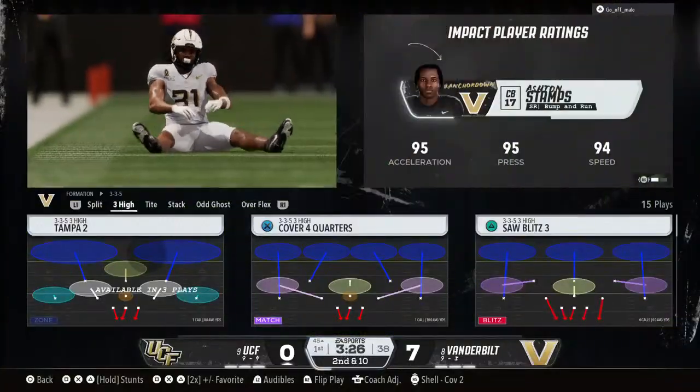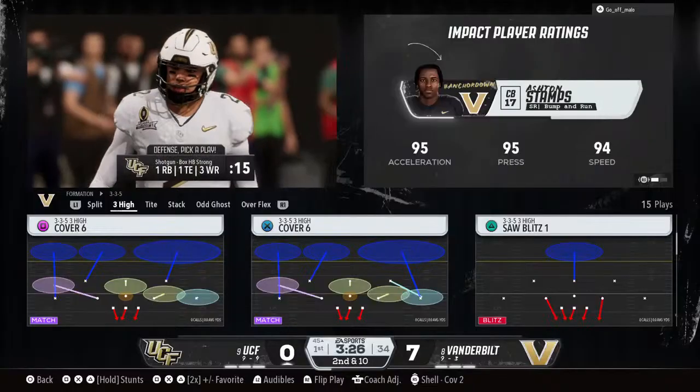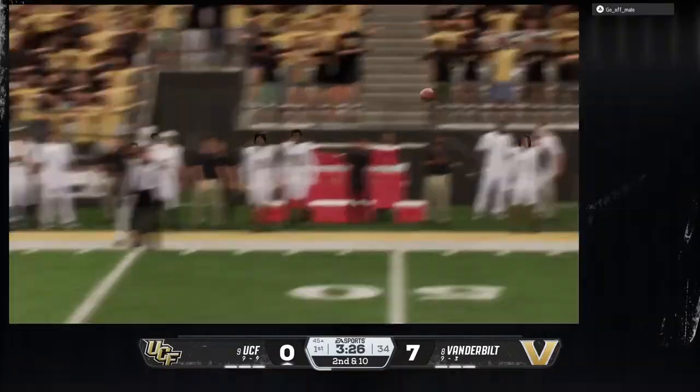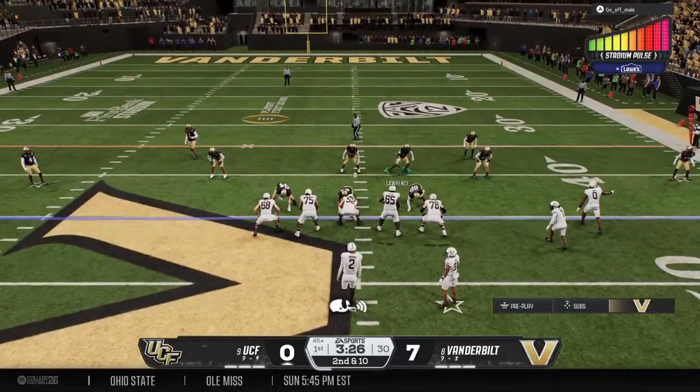Oh, it's incomplete. It was right in his hands, and he dropped it. You know, this is the one thing I love about this running back is his ability to get involved in the pass game. Runs a great route, just doesn't come down with the catch.